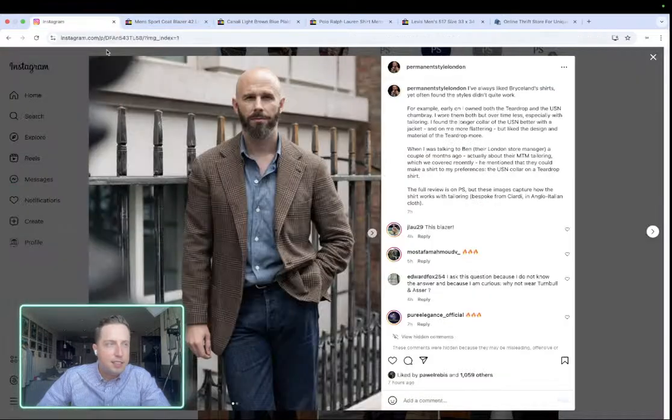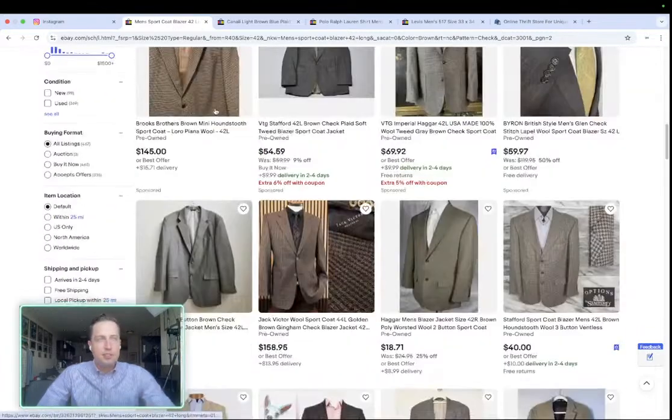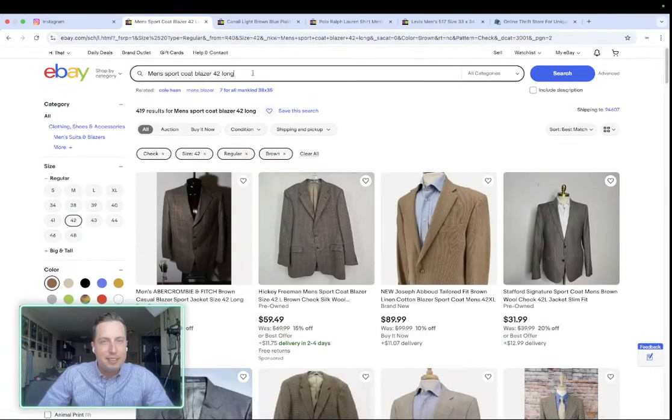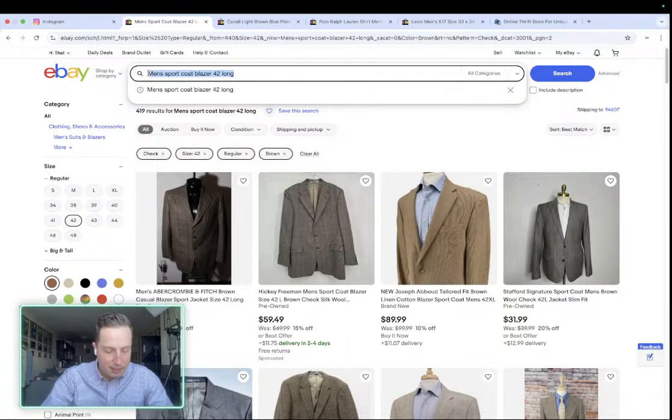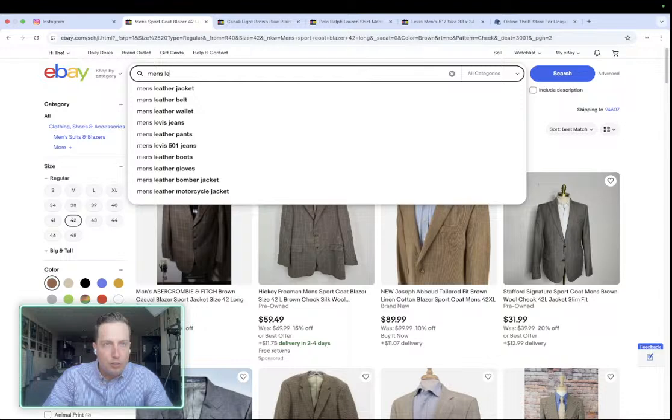You cannot see his shoes. However, for me, I would probably put this with, because it's casual, you could probably even get away with wearing white sneakers on this one. And maybe some brown loafers would do the trick, which I own a pair, but just for time's sake and because I want to find out, let's see, men's loafers.